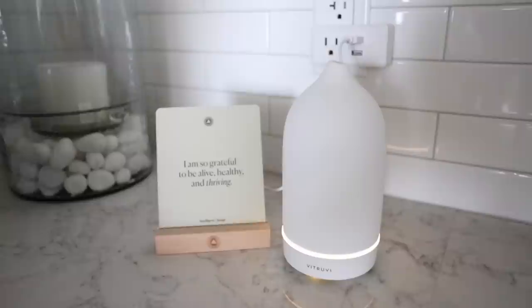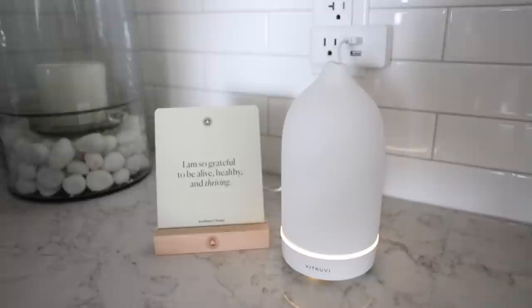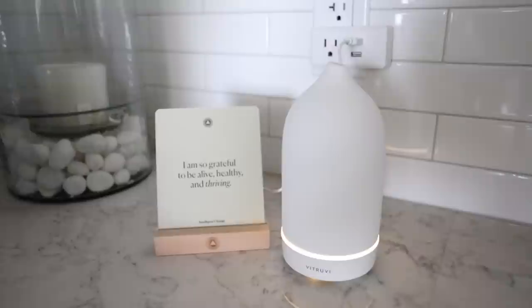I actually have multiple of these. So I have one in the kitchen, one in the bathroom, and one in my bedroom as well. So I'm definitely a huge fan and a big advocate for Vitruvi.